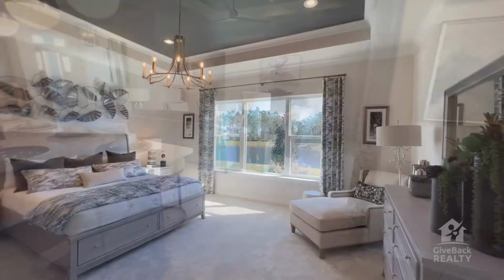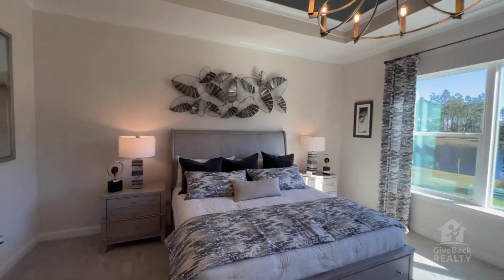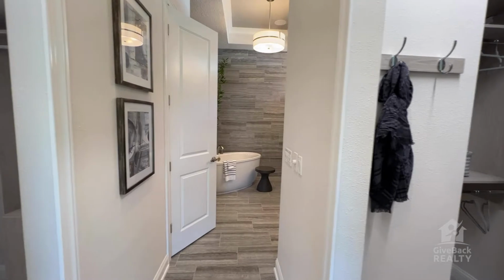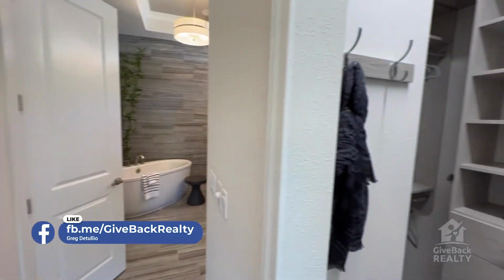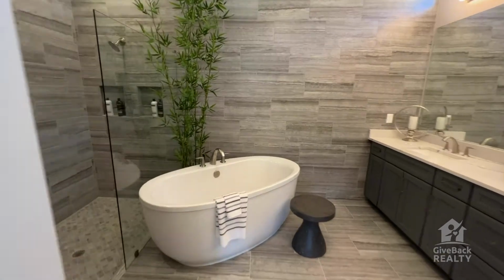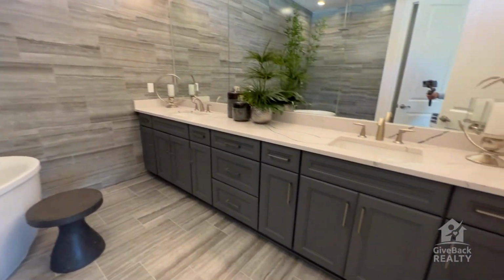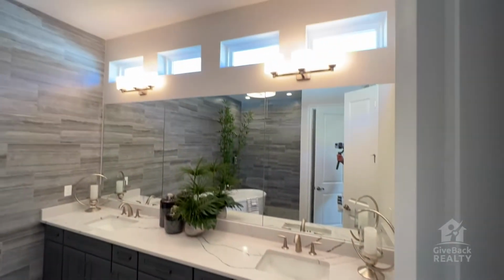As you exit this wing of the home, we'll go ahead and head over to the master bedroom. You have a large master bedroom, very spacious, light and bright with big windows. As you enter the bathroom area, you have a his and her closet to the right and left. In the bathroom, you have a standalone tub and a huge shower. Double vanity with lots of drawers and cabinet space. Darker grays and windows at the top for more natural light.